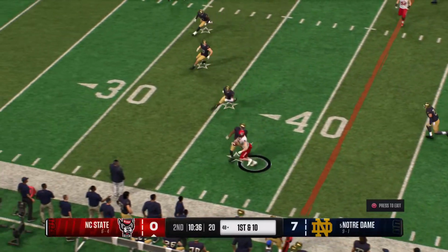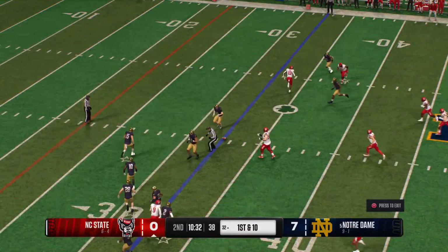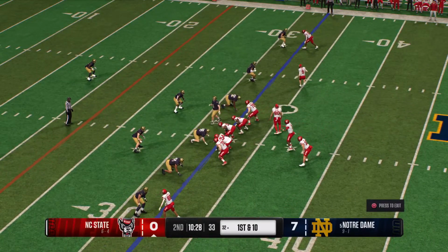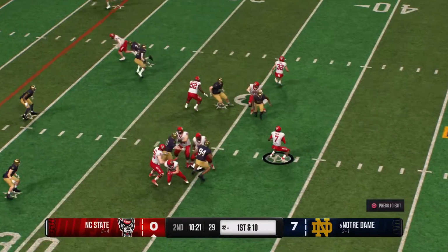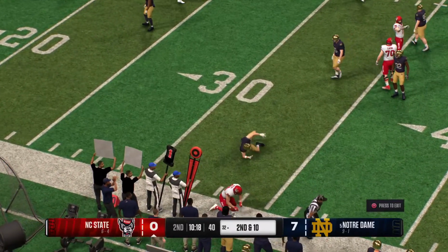Pulls and throws off the RPO. He's there to make the stop, but the damage has been done as they pick up the first down on the throw and catch. NC State going up tempo. And a big key on that throw to the slot receiver, guys, is putting the ball out in front. The location of the throw is what helped that guy get extra yards after the catch.